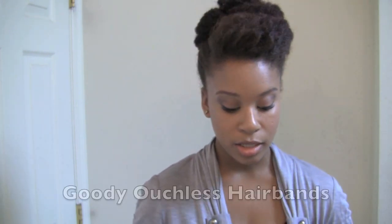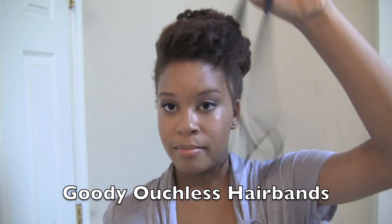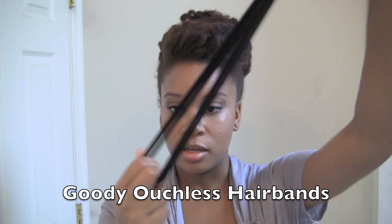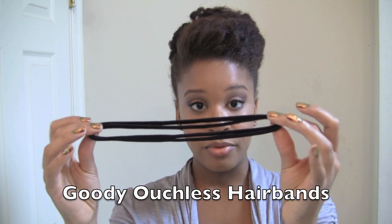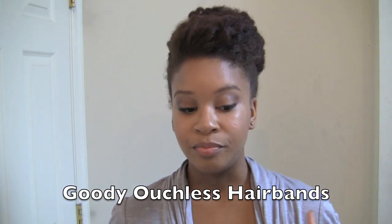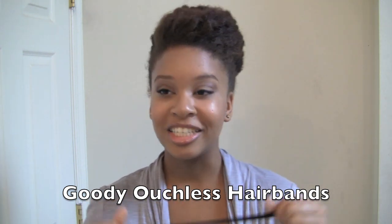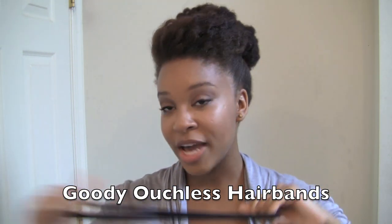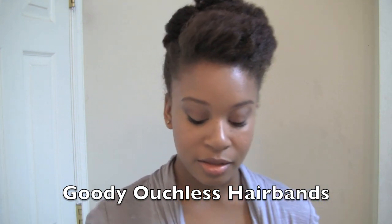Now I want to talk about some of the other accessories that I use, for example, for holding my hair back. I use the Goody ouchless hair bands for my puffs, or just to use as regular headbands in general. This is what they look like. This is a stretched out one. These are some new ones. So you see they're pretty small when you first get them. You shouldn't put yourself through pain and headaches just so your hair can be held up. So you can stretch them out on the back of a chair. That's what we do sometimes, so that they're painless.